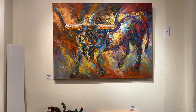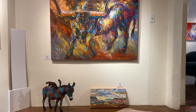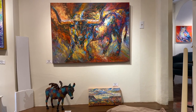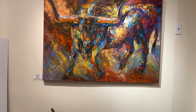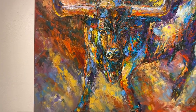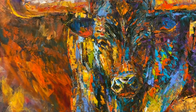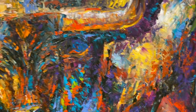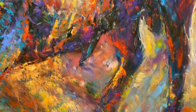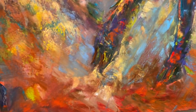My latest longhorn piece is called Eye of the Storm. It's a 36 by 48. And it's full of a lot of emotion, this piece, as well as layers of paint and texture, a very determined bull.